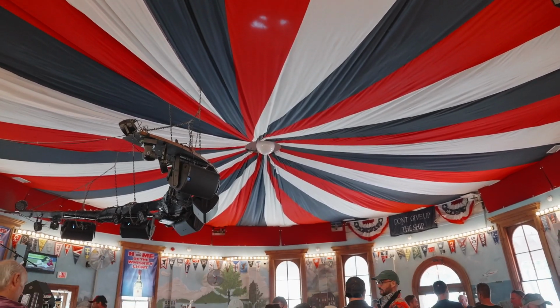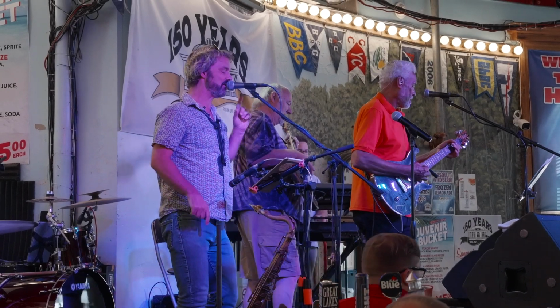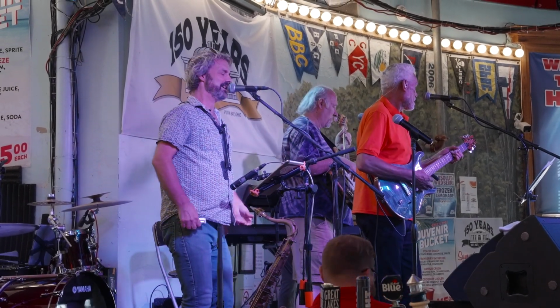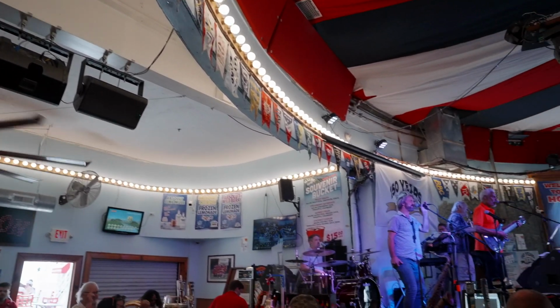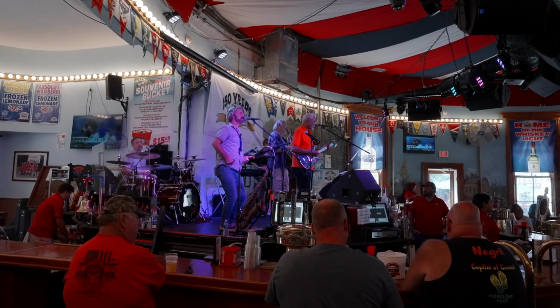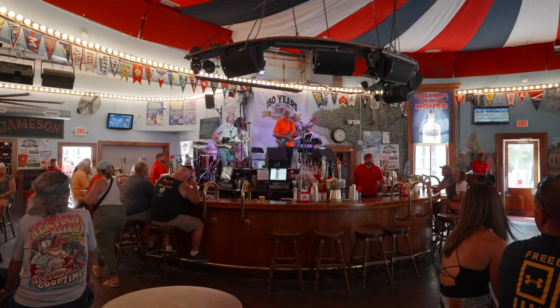The bar expanded in 2000 while still retaining that unique charm. Love that the band's behind the bar. That seems unique to have the stage up there. That obviously wasn't always the case because that's behind the addition. Well, the stage has gotten large too, but they've always been behind the bar. They've always been there, no matter what.